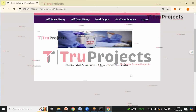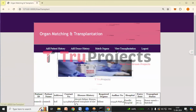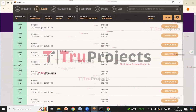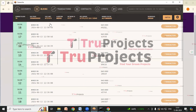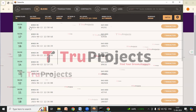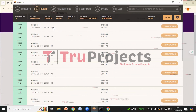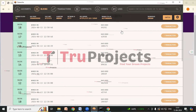Now click on view transplantation link. So all these details will be stored in Ganache. We can see that here blocks are being created. So in this block, these match details are being stored. We can see the date and time at which the block has been created, at which the details are being stored. We can see the gas used for this transaction.